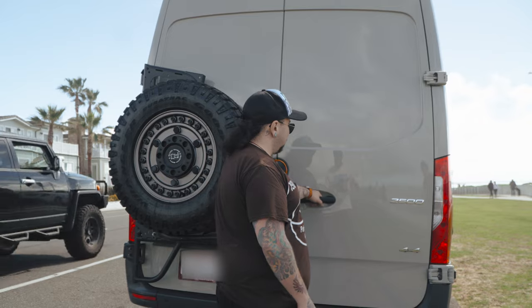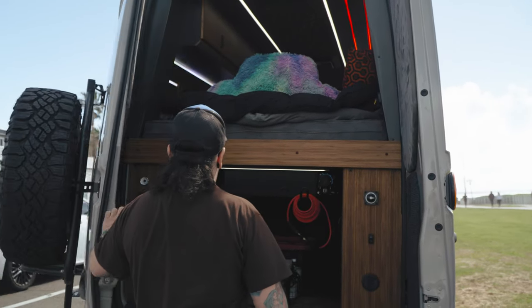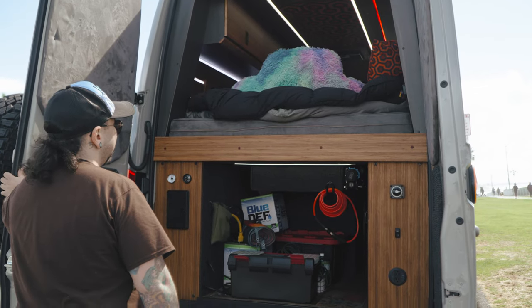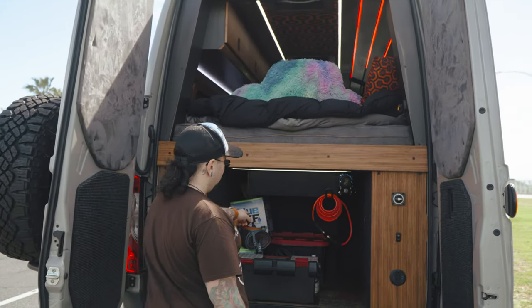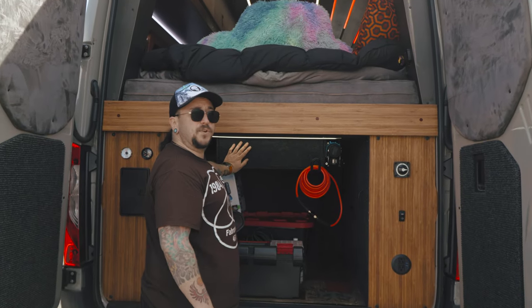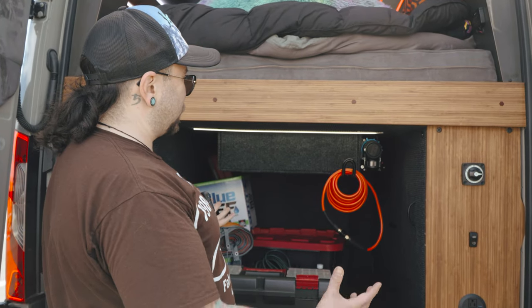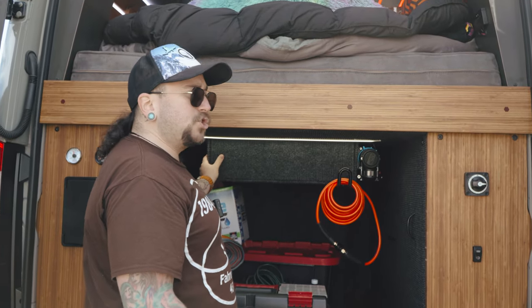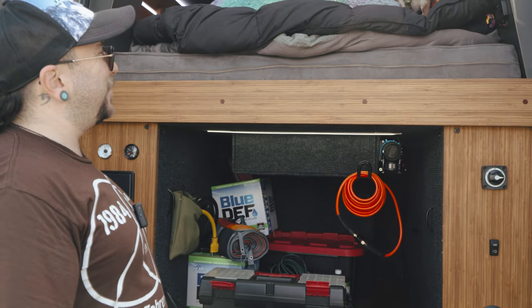So on the back, open up the garage area. You can see what we're working with here. Now, like I was saying before, the toilet, you can see there's a box that conceals the toilet back there. And then this is for the desk that slides out from underneath the bed. They did a really great job at making it look super professional. Everything is super sleek and it was built to last.